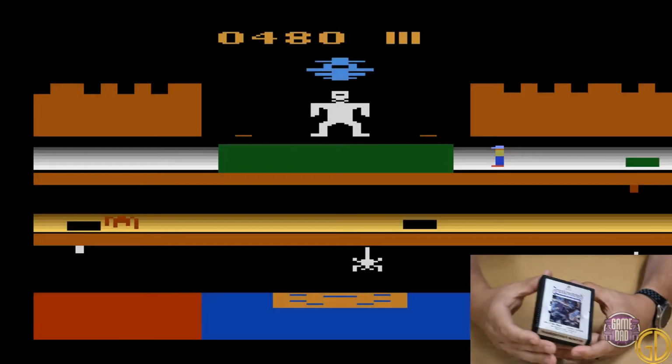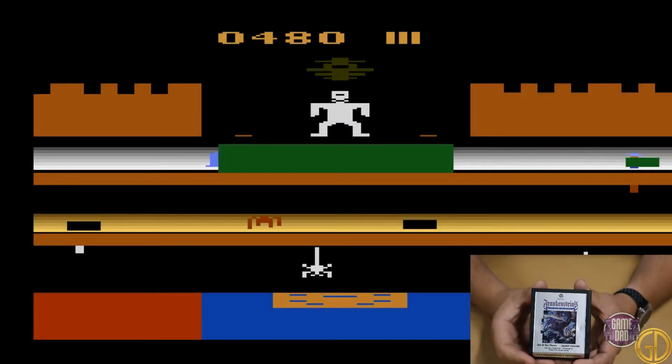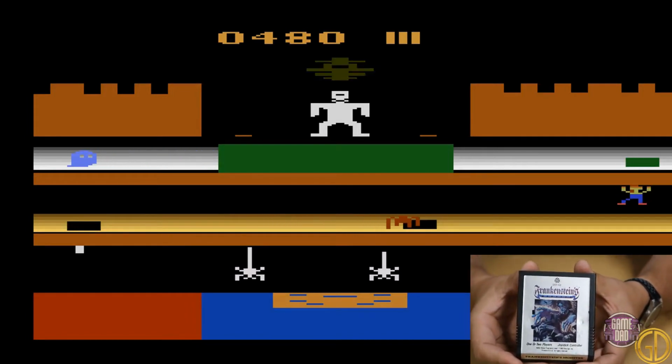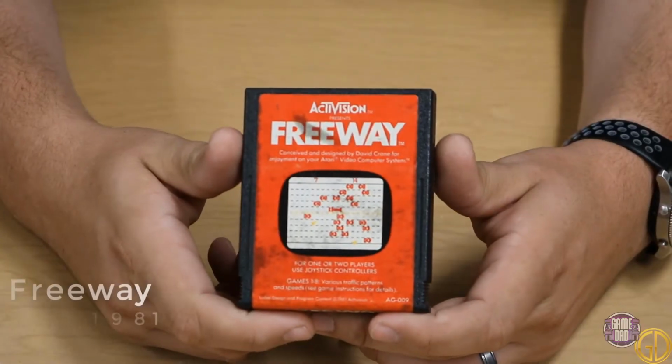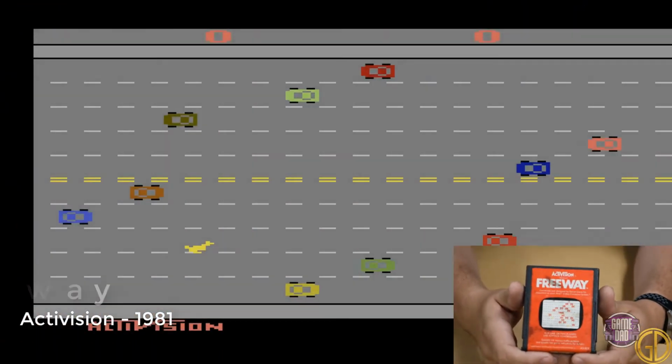Frankenstein's Monster was released in 1983 by Data Age. In this game, you have to traverse through the floors of the castle to collect the items necessary to complete the stage. In 1981, Activision released Freeway.